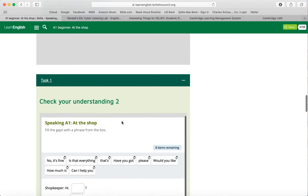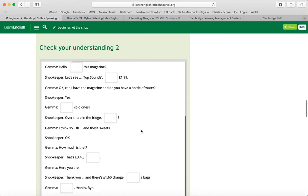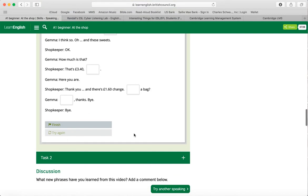Here, you're filling in the gaps with a phrase from the box. So if the shopkeeper says, "Hi, can I help you?" So we click here and move it down. You'll complete the entire conversation and then submit your answers by clicking Finish.